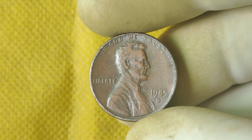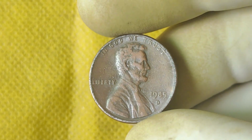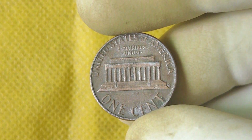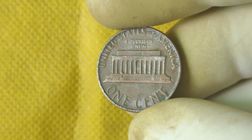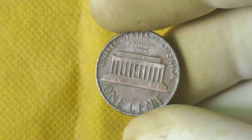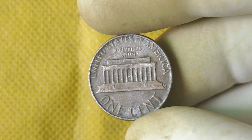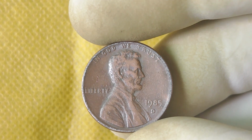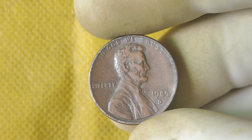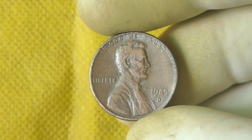While there have been coins from various years and mints that have sold for multi-million-dollar sums, such as the 1943 copper penny or certain rare error coins, it's extremely unlikely that a standard 1985 penny will reach such high prices. That said, if you have an extremely rare and pristine example, or if you find an error coin that is unique and highly sought after by collectors, there's always a chance that the market could surprise us. So while you might not find a $1 million coin in your pocket, don't underestimate the potential of this humble penny.